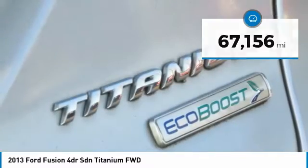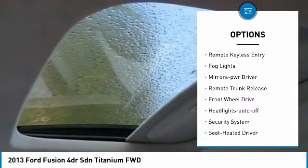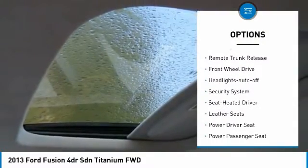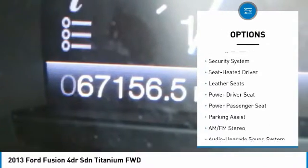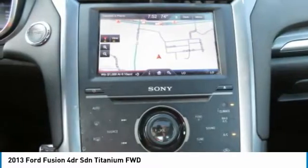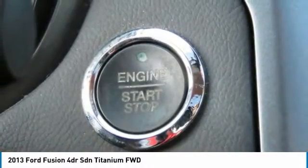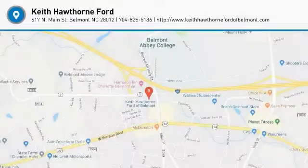Here are some of this vehicle's great options: aluminum wheels, heated side mirrors, traction control, remote keyless entry, fog lights, mirror memory, remote trunk release, FWD, headlights auto off, security system. If you like it online, you'll love it in your driveway. Take it for a spin today.